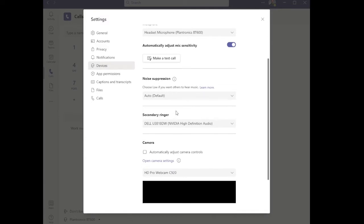You want a secondary ringer via your PC speaker, or if your display happens to have speakers like mine does, something like that. Let me show you how that works. If someone were to call me, it'll ring on my secondary ringer, so I know there's a call coming. Then all I have to do is pick up my headset, put it on, and it answers the call for me.